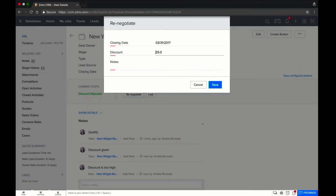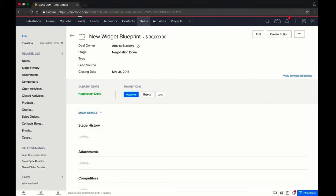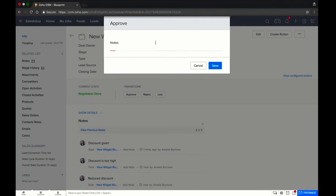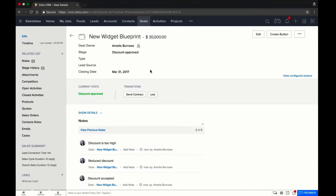Let's say I give them a better discount this time. Maybe I go for 15% and say reduced discount. And yes, so now I approve it and say discount accepted. So I've accepted that level of discount, and the stage has moved to the discount being approved.